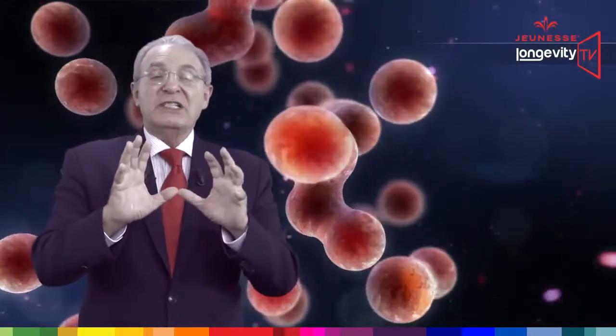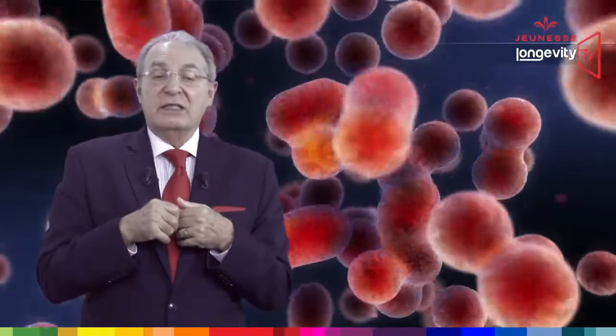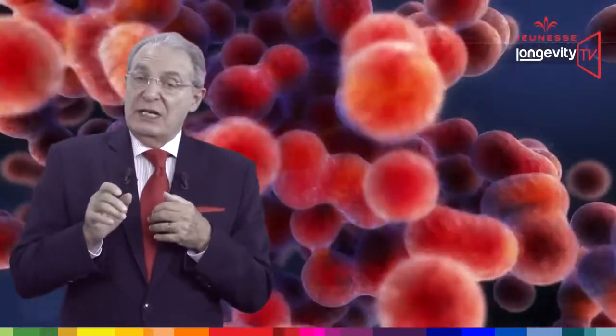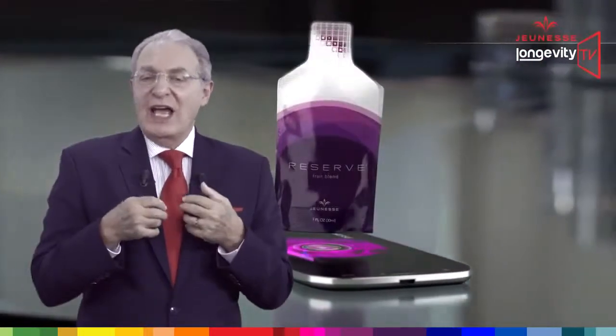By mimicking calorie restriction, it will activate sirtuin genes and therefore protect our body against age-related diseases. It will give us more immediate energy, better focus, and concentration. Reserve is great for every one of us.